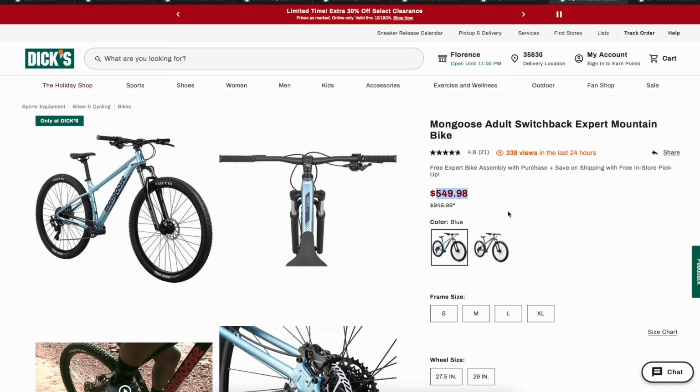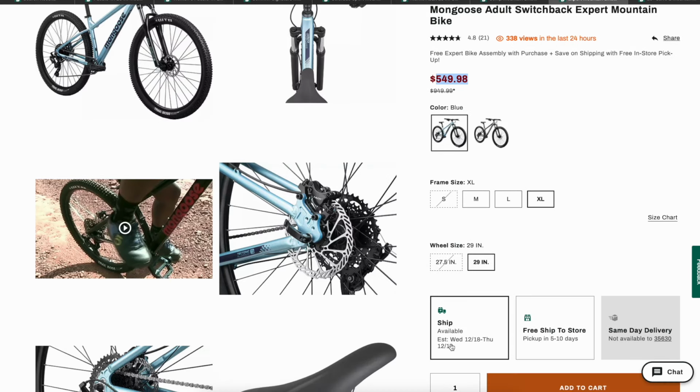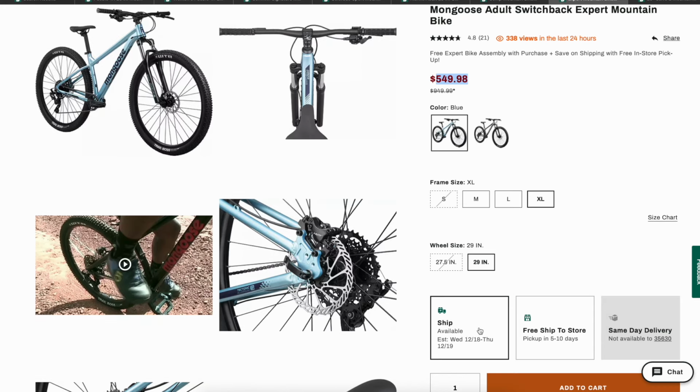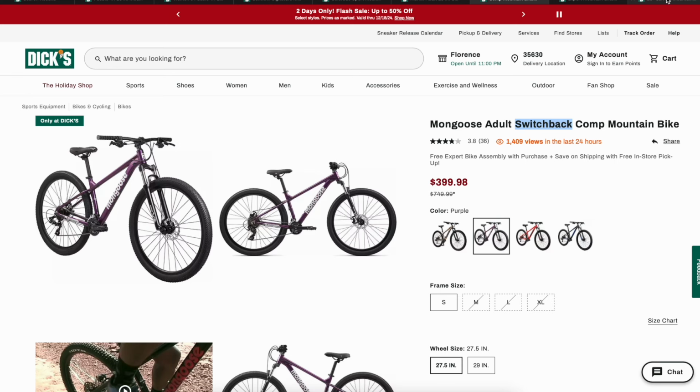Now this one, a little pricey, but sized frames. I've only known this as a 29er. See, they've got that grayed out there, so maybe not even an option. But 29er sized frames, shipping available on this one Wednesday, 12/18 through 12/19. Well, it's got to be close. They've got to be shipping that from a local store near me, because there's one in Huntsville about 60 miles away. But available quick, because I'm filming this on the 17th. So there we go, Switchback Expert, Switchback Comp.